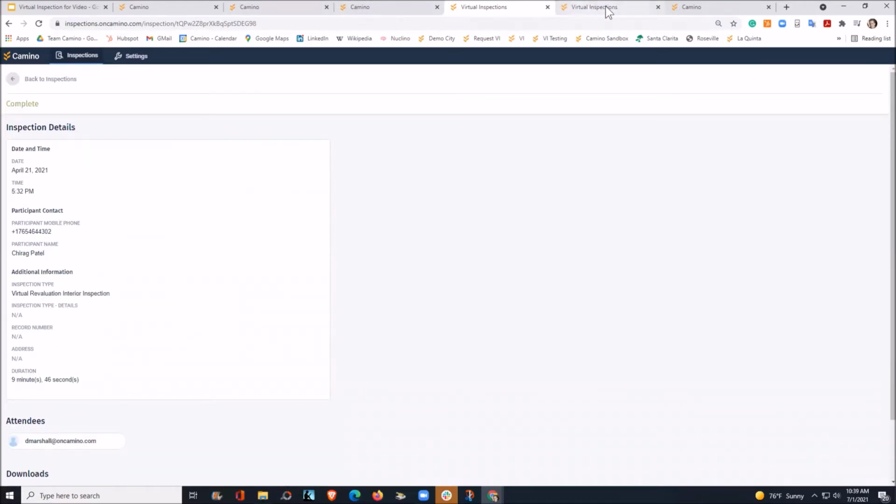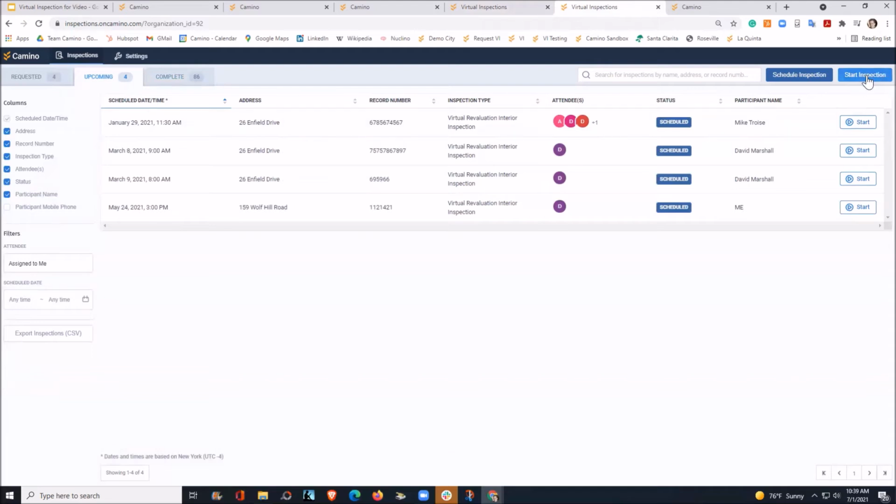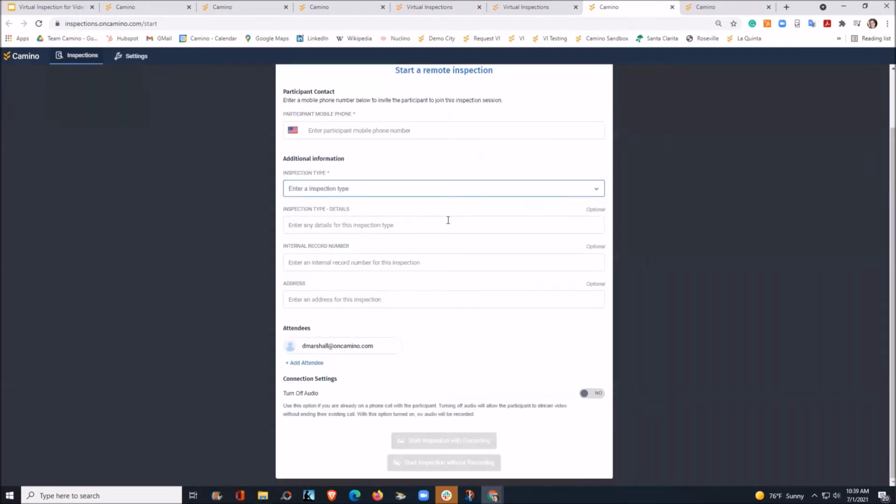Okay, but jumping into the tool itself, one simple way to start an inspection versus having it scheduled for you is simply to click up here, click Start Inspections. Really, the only information you need is the individual's cell phone number and the type of inspections. We can set this up to be drop-down options for you that are configured by you. And so you can select one of these. The other information is optional, but is helpful sometimes in finding it in the completed pieces.